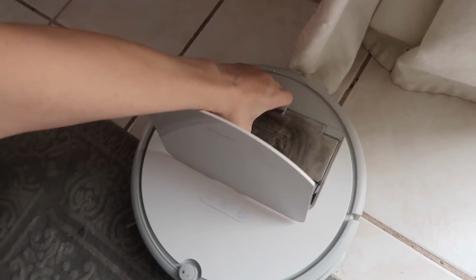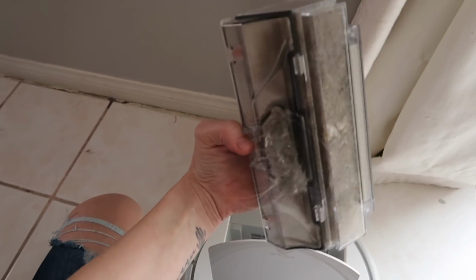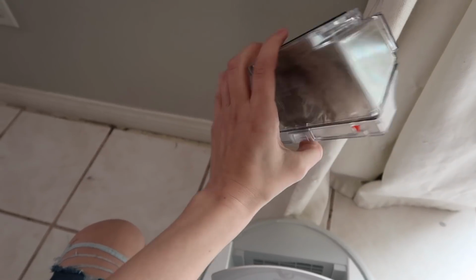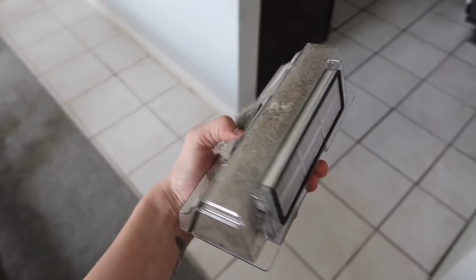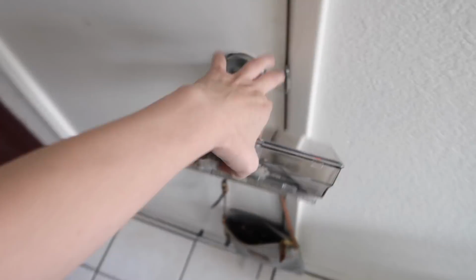I know I already said that, but about cleaning this house, it has picked up so much. Let me see if I can show you the dustbin. Okay, this is actually embarrassing to show you guys how much dog hair it has picked up in the last day. So, I am going to go empty this out. But look at how good of a job this thing does. Oh my gosh, I'm shook right now.